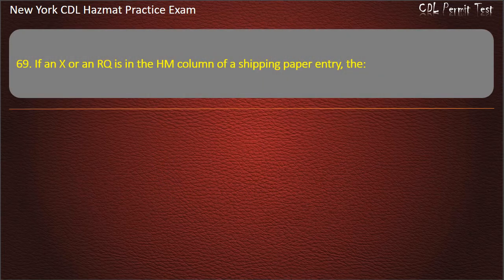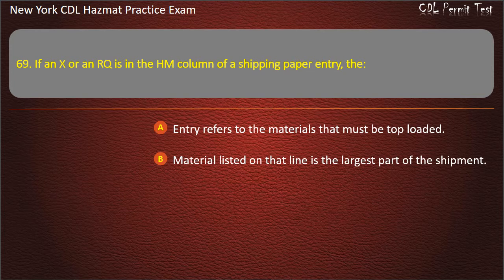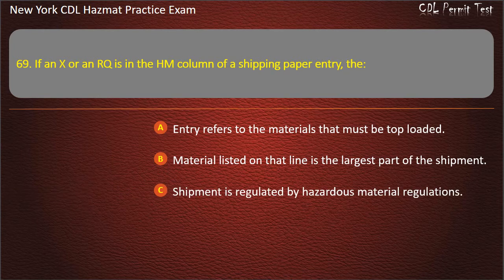Question 69. If an X or an RQ is in the column of a shipping paper entry, the entry refers to the materials that must be top-loaded. Material listed on that line is the largest part of the shipment. Shipment is regulated by hazardous material regulations. Answer. Shipment is regulated by hazardous material regulations.